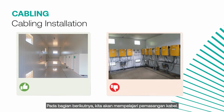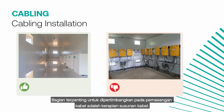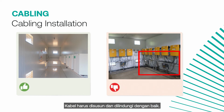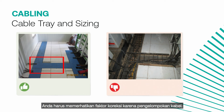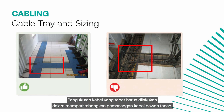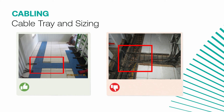The next section we are going to learn is cabling installation. The most important thing to consider in cabling installation is the neat arrangement of cables. They must be well organized and protected. Cables must be laid out directly in cable trays. You also must consider correction factors because of cable groupings. Correct cable sizing must be done when considering underground cable laying. Incorrect cable sizing will increase losses or cost of cables.